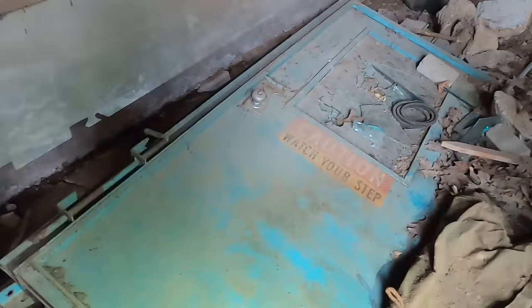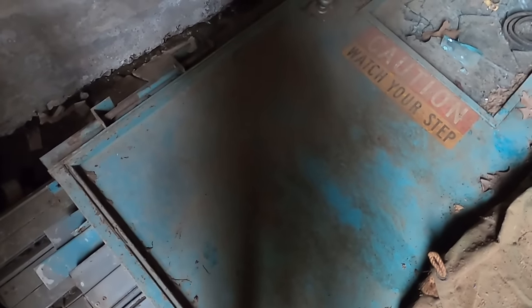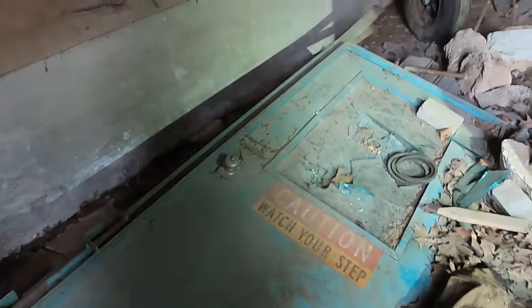All right, wait. What? This is the inside of the door. Yes, this is the inside. And look, you can lock it here. Here. There. Look how many locks are on this door. There's four locks on that door. All right. So, I have no clue. I have no clue.